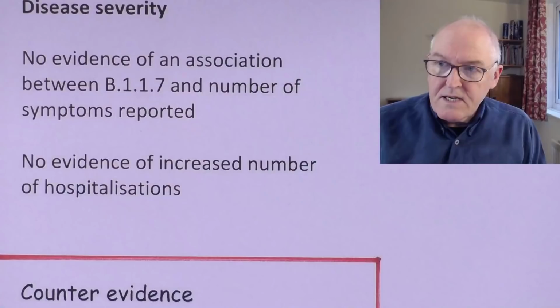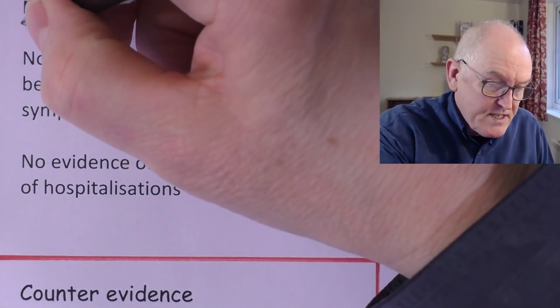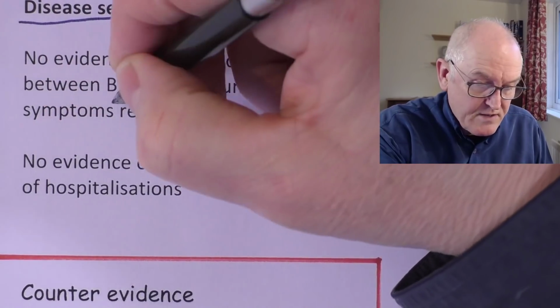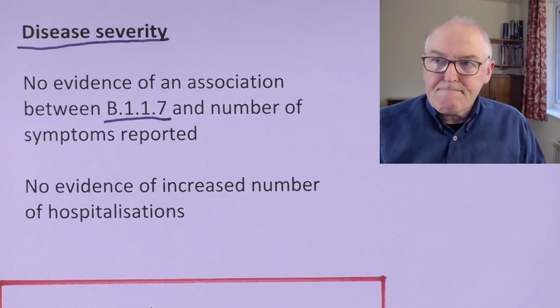And what the COVID symptom tracker app has found is that the greater the number of symptoms someone gets in the first week of the illness, the more severe their illness is likely to be, and the more likely they are to go on and develop long-term COVID. But they found with the new variant, people weren't getting more symptoms. And they also found that there was no evidence of an increased number of hospitalisations. So this data is showing that this new variant, the UK variant, is not causing more severe disease.